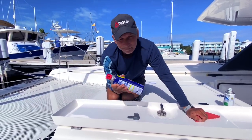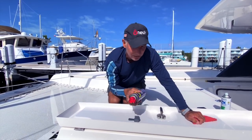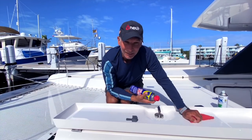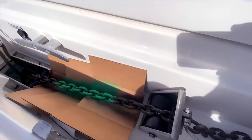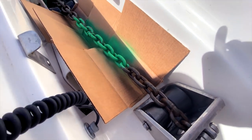And then once a month, I go in there with some WD-40, some kind of spray lubricant, and just spray the whole pile, just to take care of the anchoring equipment. We just did the anchor roller, so you can see how they pretty much look brand new. And really, honestly, why not?